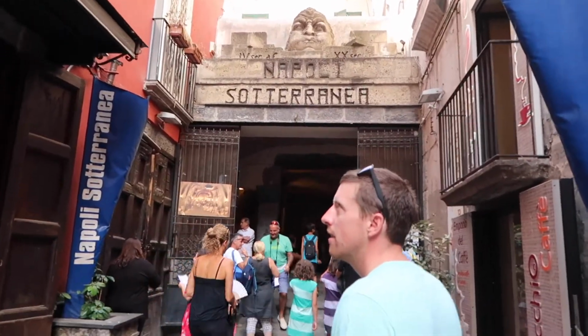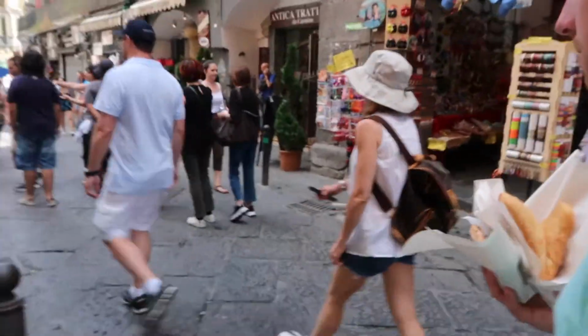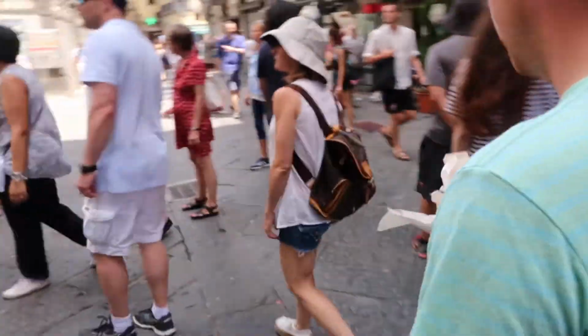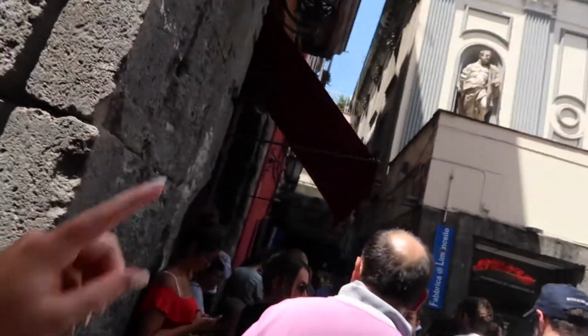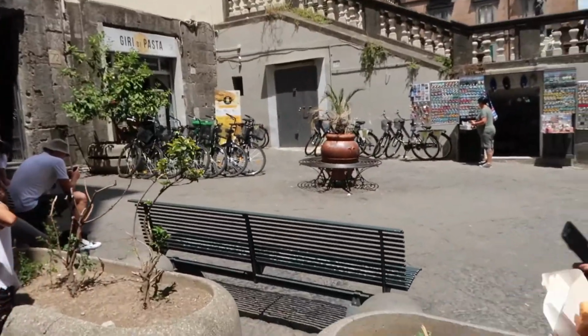No. Alright, we found the old Napoli area. It goes down underground into what the old town used to look like. Alright, we got pizza on the go. Literally, like pizza wrapped in these wrap things. Now we gotta find a spot to sit, because then our tour in there is at 2 o'clock. There we go, there's a bench. That will burn my bum, probably.